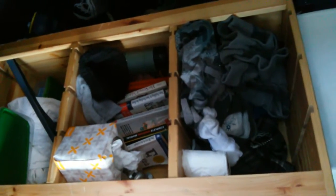So here I have the vertically mounted IKEA kid shelf. Typically you'll see it like this, but somebody suggested that I put it vertically, and it makes sense, and it separates the bathroom from the bedroom.